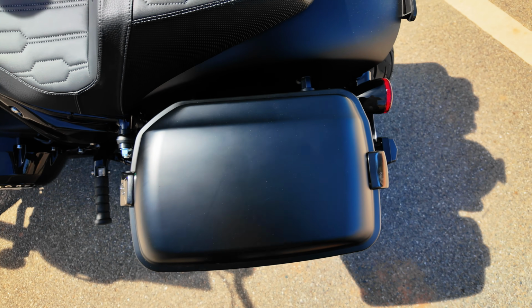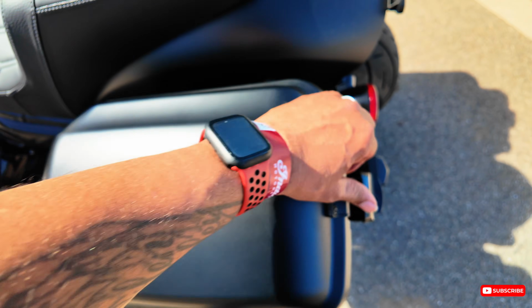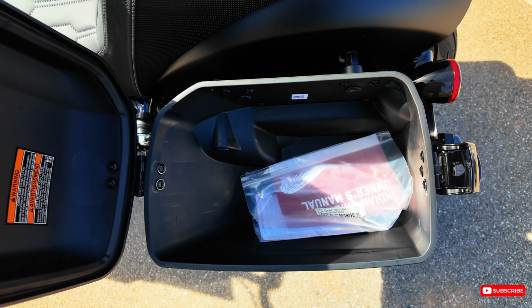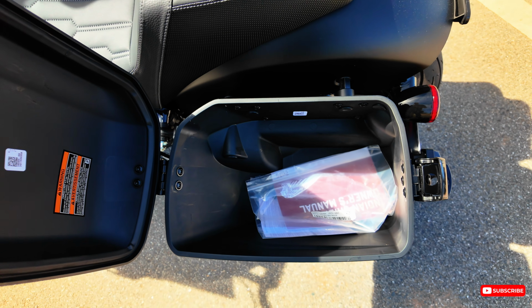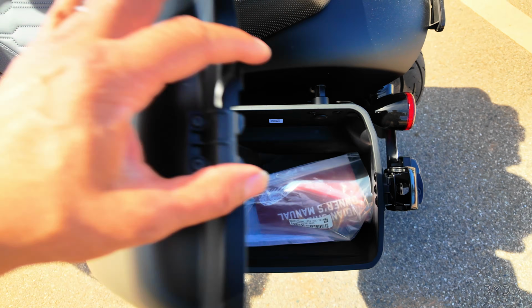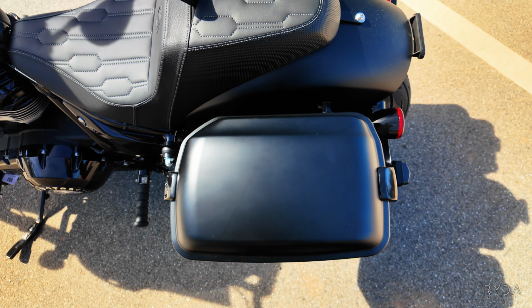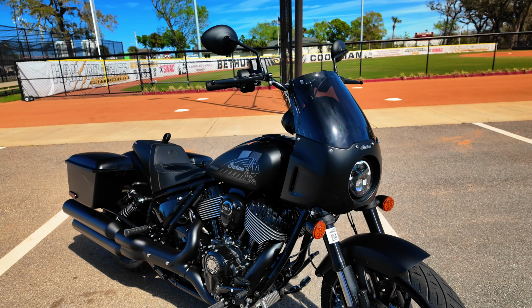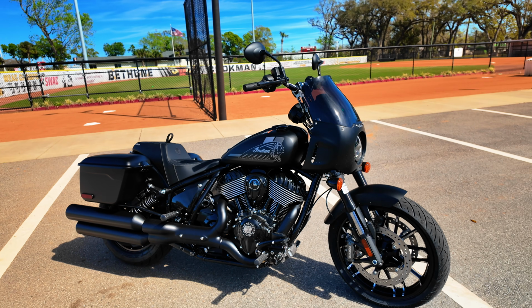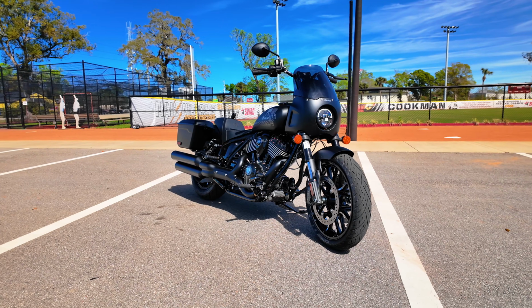Let's take a quick look at these bags. I'm trying to get out on the road. You open them right here. It's really simple. And you got your storage, 10 gallons of storage here between the two. It's not a ton of storage, but it's enough to do the job, especially when you're out riding. You definitely want to be able to store stuff somewhere, and you can lock the bags. So while I throw my helmet on real quick, I'm gonna let y'all take a quick look at the bike, and then we're gonna get out here on the road.